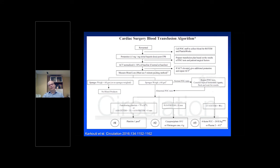Basically, you do the usual stuff you do in cardiac surgery. It was very pragmatic. You confirm bleeding, and if they have bleeding based on your point-of-care testing, you either give platelets, or you correct the fibrinogen with cryo or fibrinogen concentrate, or correct coagulation factor deficiency or thrombin generation with PCCs or plasma.